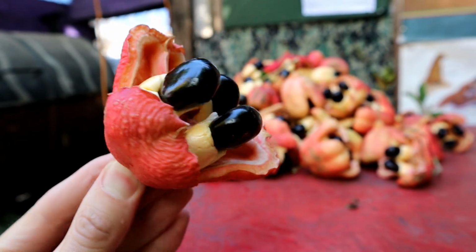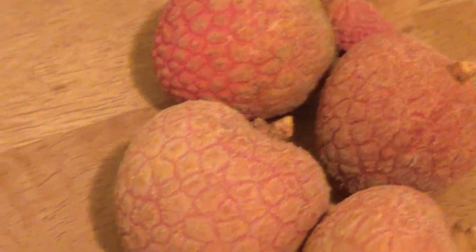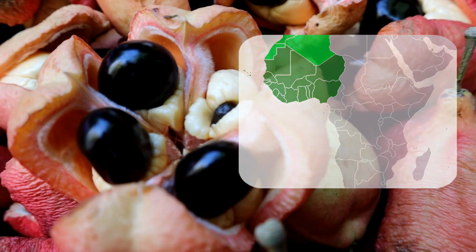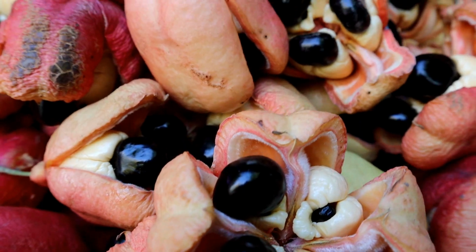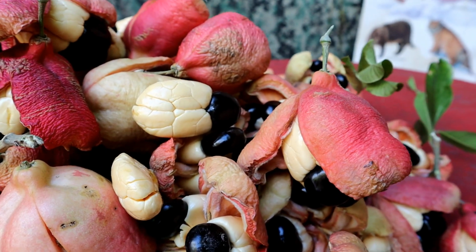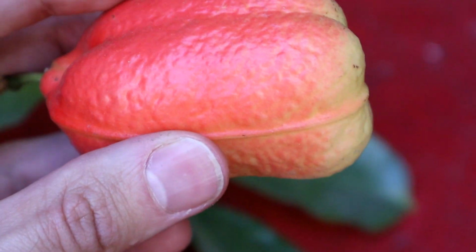This is the ackee. It is a fruit from the soapberry family, so it's related to fruits like the lychee and the rambutan. Ackee has its origin in West Africa, where its seeds are sometimes used in medicine or to make laundry detergent. It is not commonly consumed, not in Africa where it's from or most anywhere else in the world. Why is that? The seeds? Poisonous.